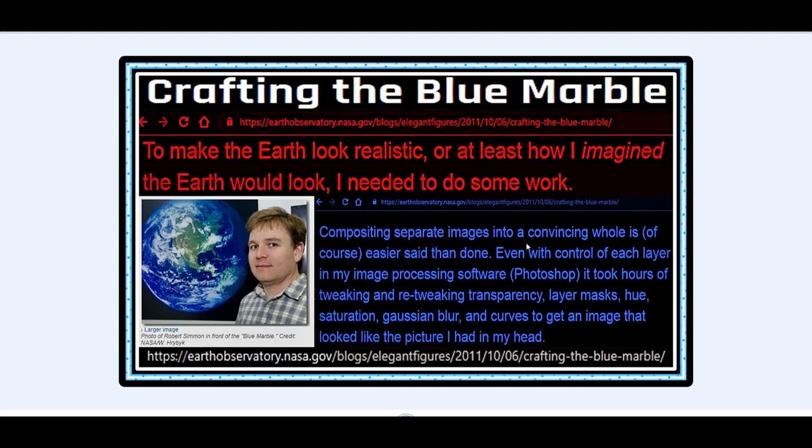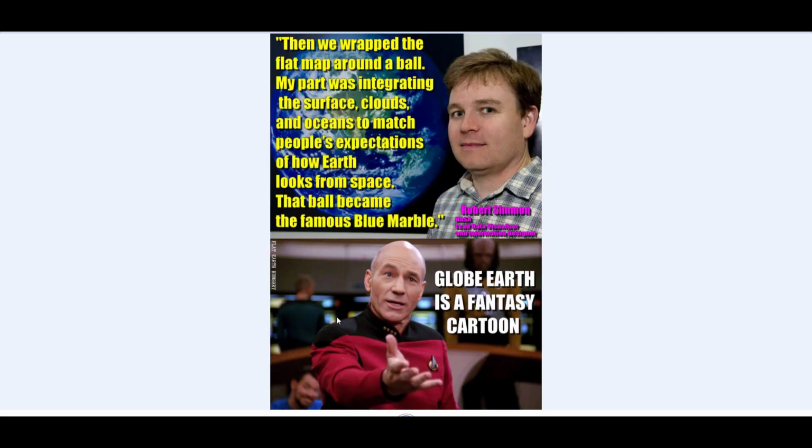"Compositing separate images into a convincing whole is, of course, easier said than done. Even with control of each layer in my image processing software, Photoshop, it took hours of tweaking and retweaking transparency, layer masks, hue saturation, Gaussian blur, and curves to get an image that looked like the picture I had in my head." Such a sad reality we live in. "Then we wrapped the flat map around the ball. My part was integrating the surface, clouds, and oceans to match people's expectations of how Earth looks from space. That ball became the famous blue marble."